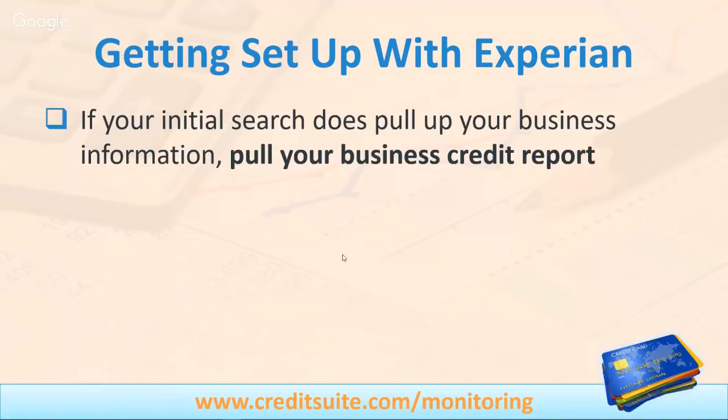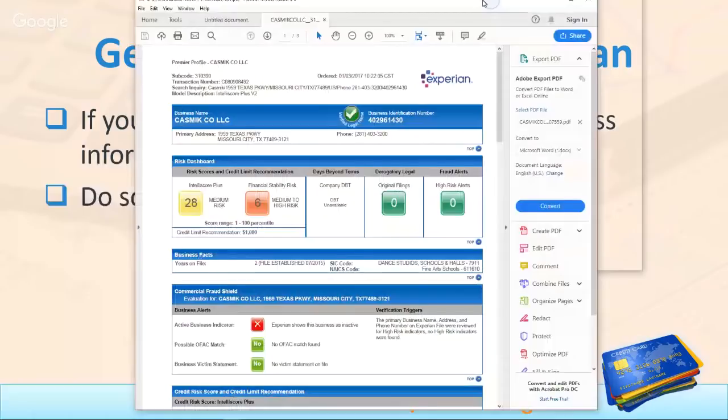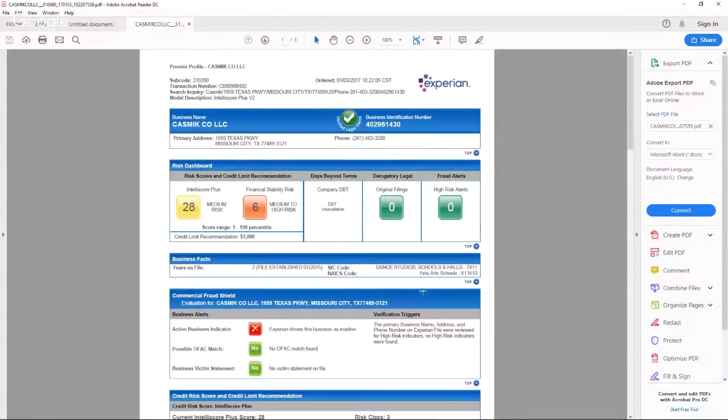Okay, so if your initial search does pull up your business information, well, then pull your business credit report. So what I'm saying here is, if you go to creditsuite.com/reports and you do a free search and a result does pop up, well, then you probably want to pull your business credit reports. That means they know you exist and you want to know what's on those reports. So do so even if you have no trade lines. Here, that's the problem. Well, we're on this report, so I'll show you this as an example. Here's the problem with Experian. And I'll talk to you more about which reporting agencies this is applicable with.